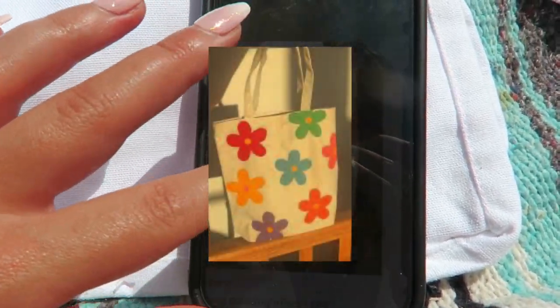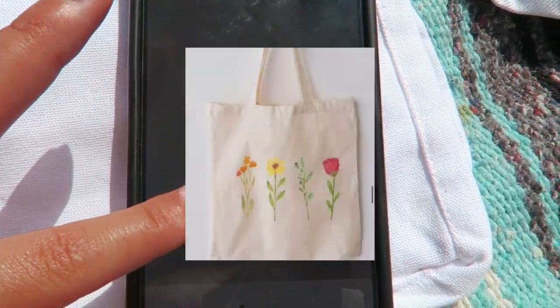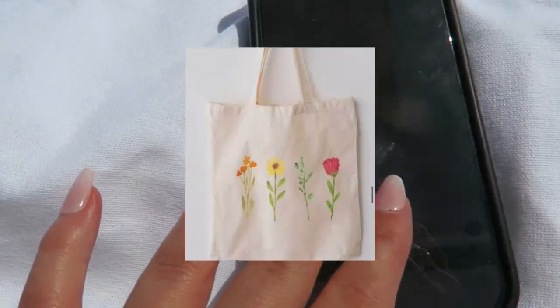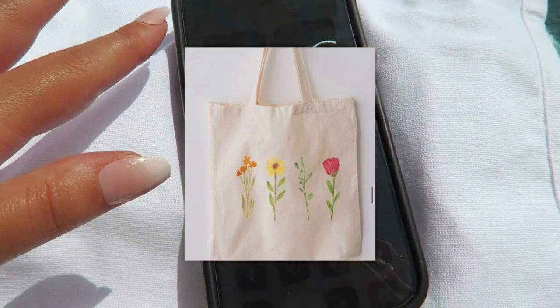What are you gonna paint? Do you know yet? No, I need to look up and get inspiration. I know. That's true. Okay, so I don't know if you guys can see that, but I either wanna do this one, it's like bigger flowers, like retro style, or like very minimalist. They're like minimalist flowers next to each other and it's very cute.